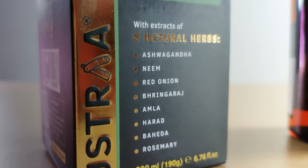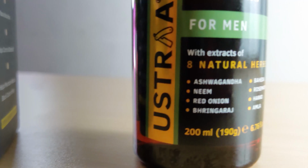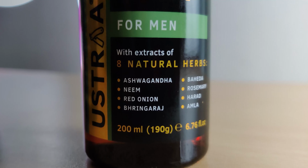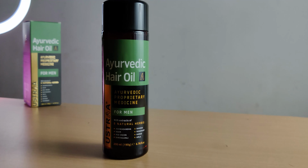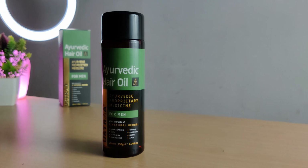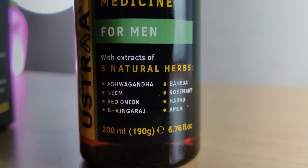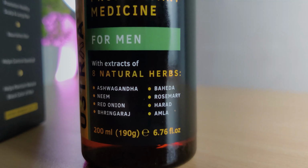So when it comes to the inclusion of multiple different ingredients in a single product to make it more awesome, Ustraa has really gone overboard this time. As the Ayurvedic hair oil is nothing less than the blend of 8 different natural herbs, and all of them are proven to reduce hair fall rate while increasing hair growth rate. And it is actually the first ever Ministry of Ayush verified Ayurvedic proprietary medicine specially formulated for men. And these ingredients include ashwagandha, bhringraj, red onion, neem, triphala, amla and harar.